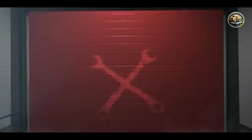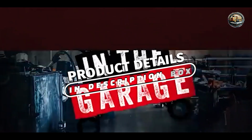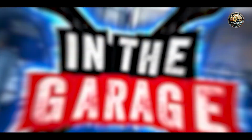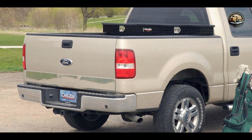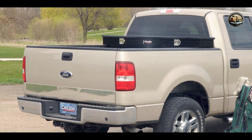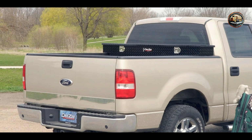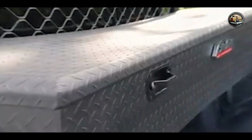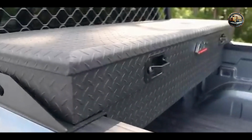Last but certainly not least, we have the Dee Zee Specialty Series Narrow Crossover Toolbox, a compact yet capable storage solution designed to maximize your truck bed space. With its slim profile and durable construction, this toolbox is perfect for truck owners who need reliable gear organization without sacrificing valuable cargo room.